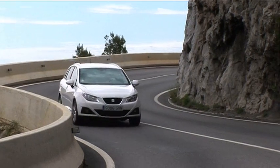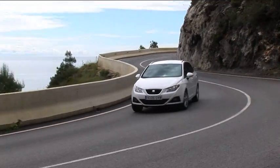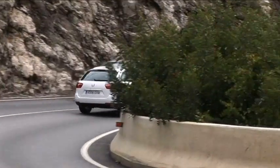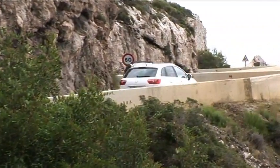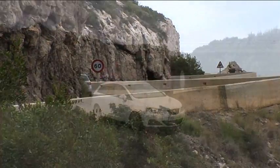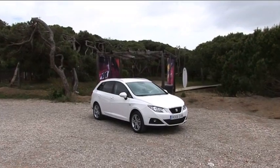Our favourite version might come as a surprise, the turbocharged 1.2-litre petrol engine variant that's actually more powerful than the 1.4. Our test car was also equipped with a 7-speed DSG automatic gearbox, and it made for a relaxing motorway cruise back to the airport.